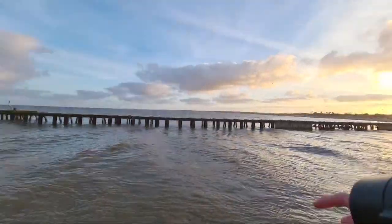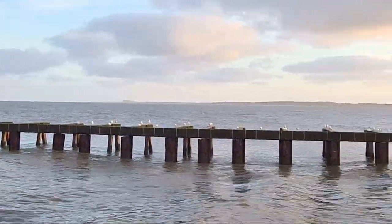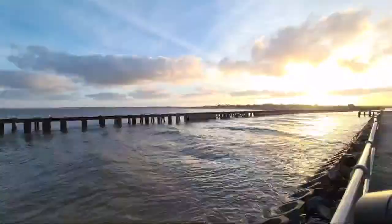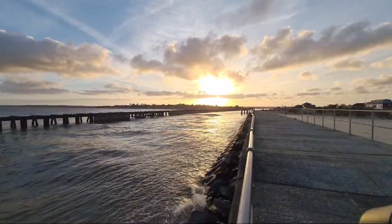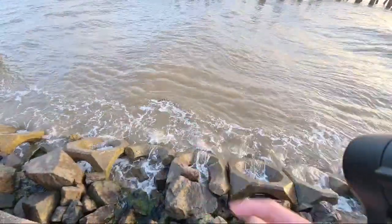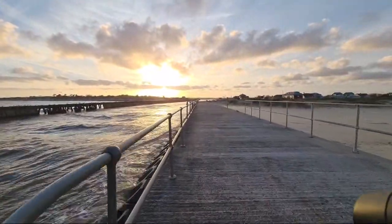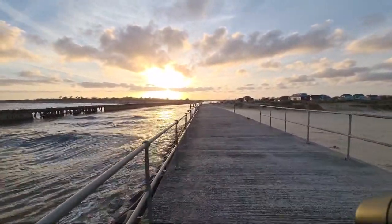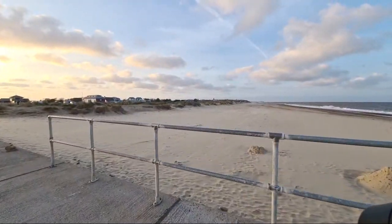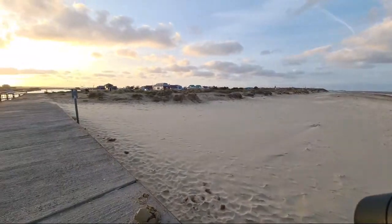You just see all the seagulls, how many there are, just sitting on there. I know, there is nobody else here. And just looking down at bits of seaweed. I wish it was warm, I really do, but it's still really cold. Beautiful beach here though, really is lovely.